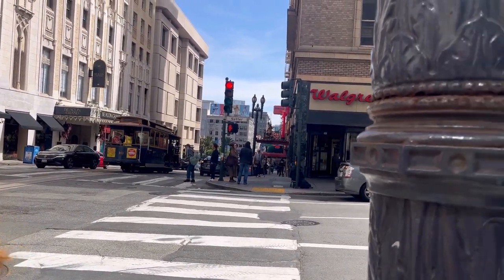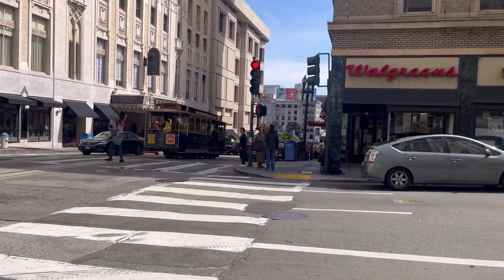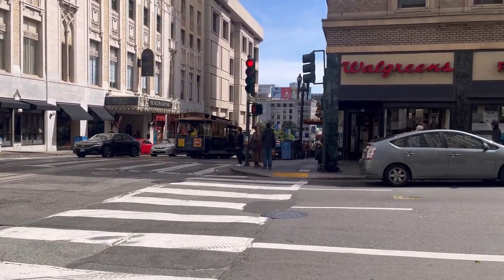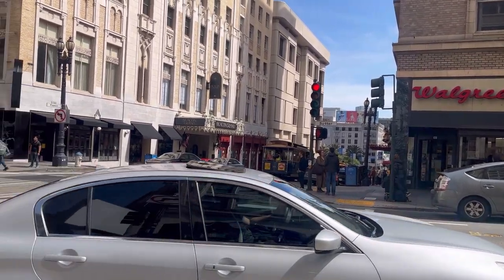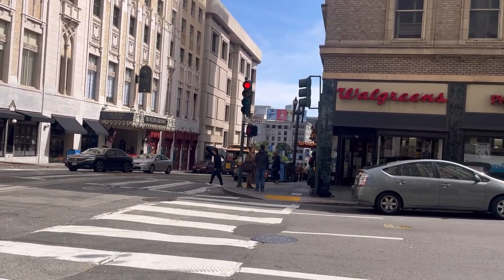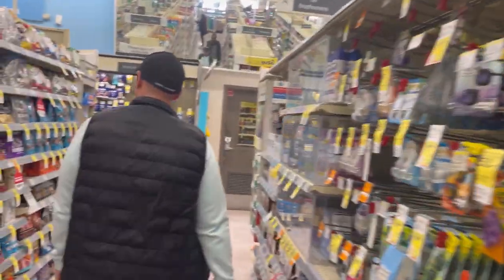But yeah, Union Square. We have actually ticked off near enough everything on our list in San Francisco, and we are actually leaving tomorrow. What time are we leaving tomorrow? 9 o'clock we have to leave. 9 a.m. in the morning we will be leaving, and we'll be beginning our Californian road trip all the way down to Los Angeles. So we are in Walgreens.